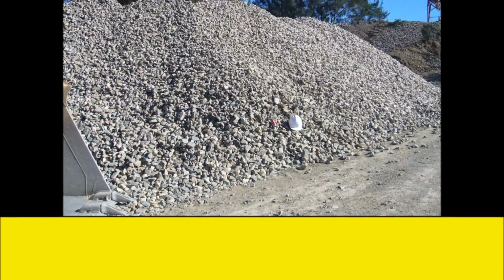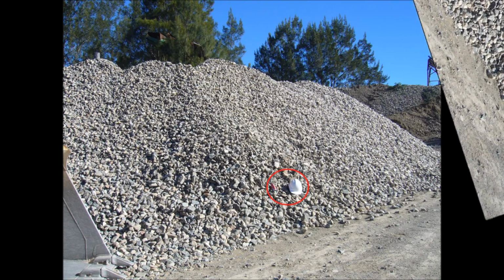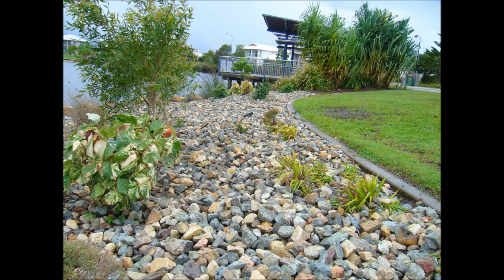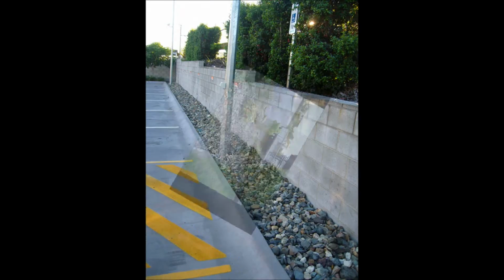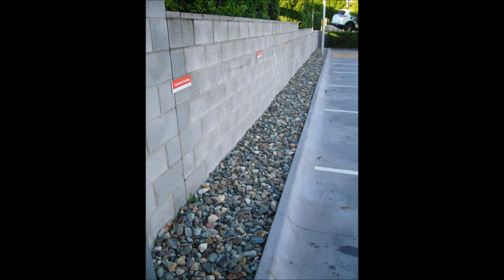This is our 50 to 75. It's used as drainage rubble or as a litter cum gravel mulch. It's again screened a number of times to get it clean enough so it's the right size. This is at Kiwana Lakes, used as a gravel mulch, and also at John Medill's Holden new complex at Gympie.